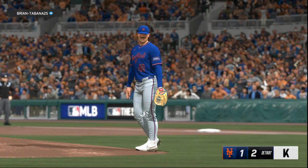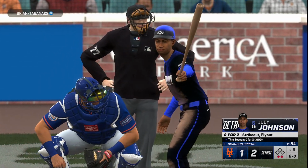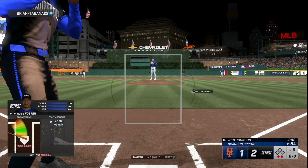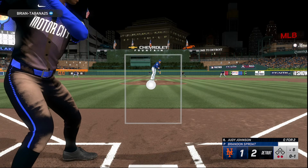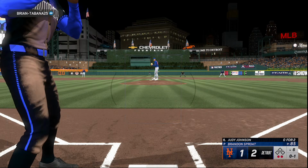Swings through that, and it's a strikeout. That's his 8th strikeout of the game. Here's the third baseman, Judy Johnson. 0 for 2 in this one. Takes the plate. It's 0-1. I'm impressed that he went right after him on that first pitch.